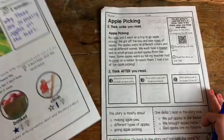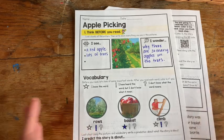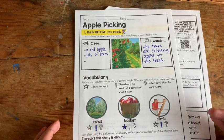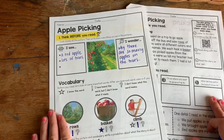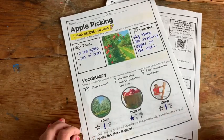So those are some tips of how you can make the most of your guided reading time when you're working with struggling readers, low language learners, some things to focus on, and that can be a really powerful time when you're differentiating for your students.